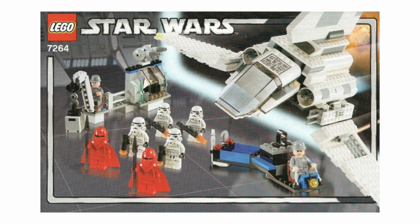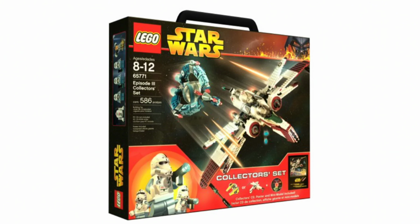Now, something that I put higher than the Imperial Inspection. I think the Imperial Inspection is a better set, but the 65771 Episode 3 Collector Set is just so cool and unique. A good deal at £60, it has to go this high. Because you get an Arc 170, you get a Droid Tri-Fighter, but you also get a CD or a DVD or something, and a pen and a poster, which is just so unique and cool that I had to put it higher than something that I think would have been a better set than it. But this just had to go high because of how iconic and such a collectible it is. Had to have this higher.